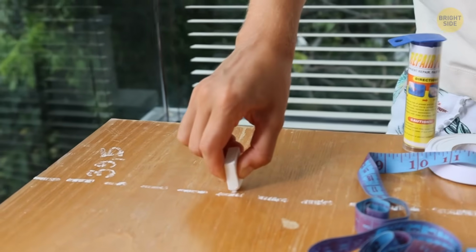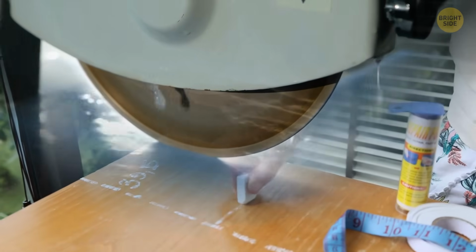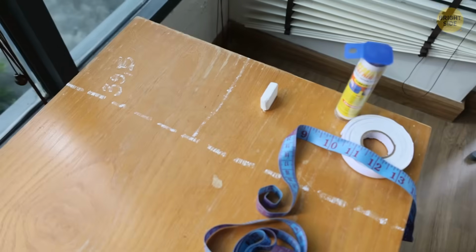Use a crayon instead of a pen or pencil while working with a wet saw to ensure the markings are not removed. They will also be easier to see under the murky water.